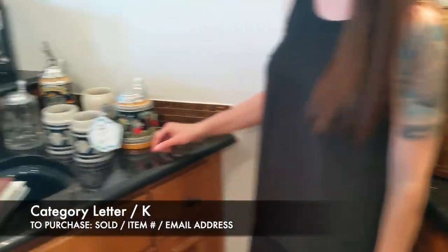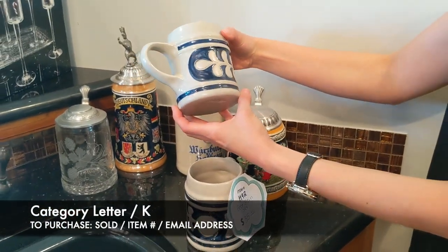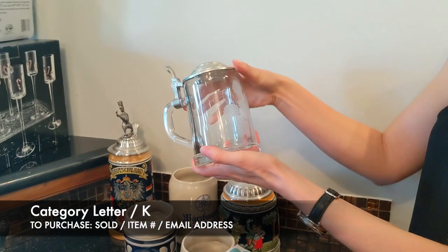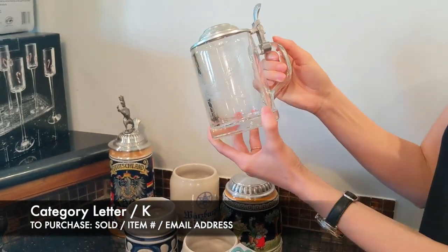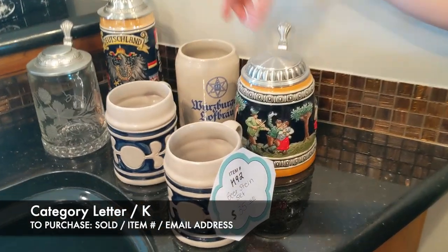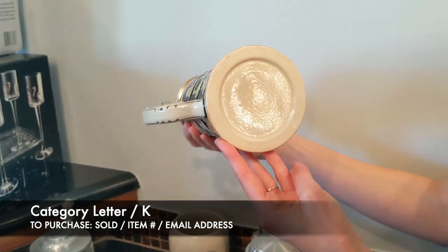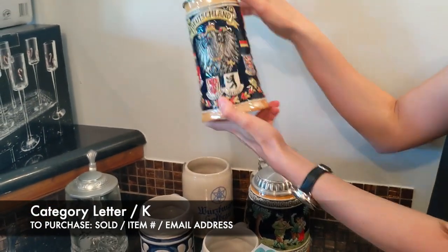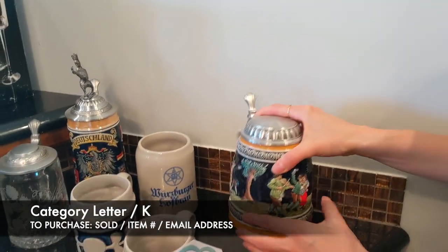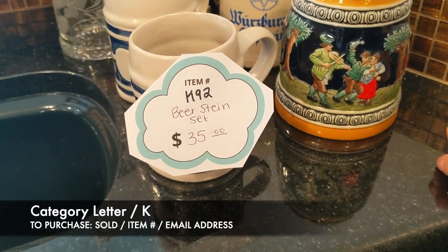Next, we're going to come right over here to our beer sign set for $35. These two are actually identical, so I'll just go ahead and show you this one. It's a very traditional one. It's got the stamp on the bottom there. We've got this crystal one with the etching, or I'm sorry, I think it's glass, with the pewter lid. Then we've got the two steins here, the traditional looking ones. Tall one here, I'll show you. No marking on the bottom there. I'm actually going to show you the bottom of this one as well. All right, so all together for that beer stein set, it's going to be $35, and it's going to be item K92.